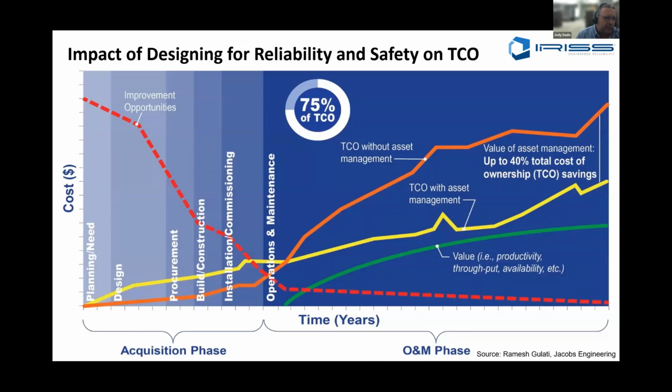So this slide is the impact of designing for reliability and safety on the total cost of ownership. Basically, the red line is improvement opportunities. The longer you leave it, the less chance you have for improved opportunities in the acquisition phase. The orange line is the total cost of ownership of an asset without asset management. The yellow line is the total cost of ownership with asset management using our type of products, or other competitors' products.